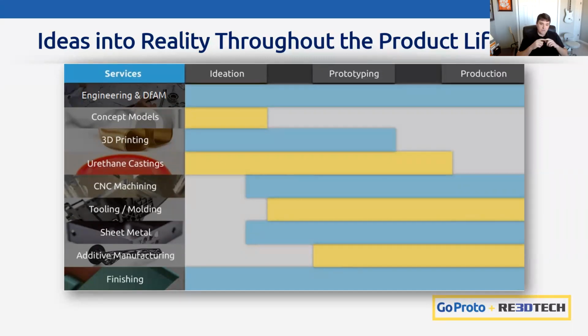And then finishing goes across the board. We can do pretty much whatever you need, from Cerakoting to painting. We'll get into that down the road as well, but we can do all kinds of finishing options for each one of those processes.